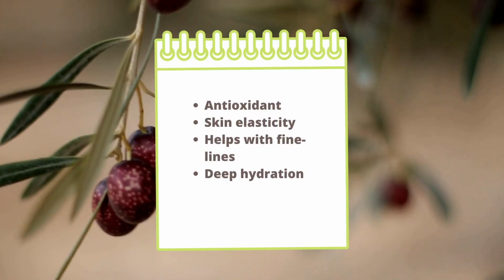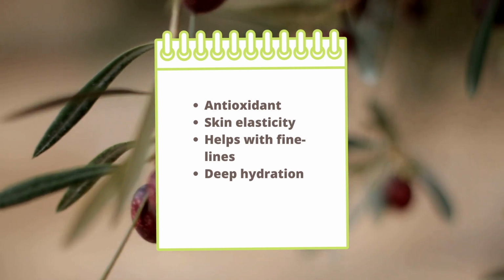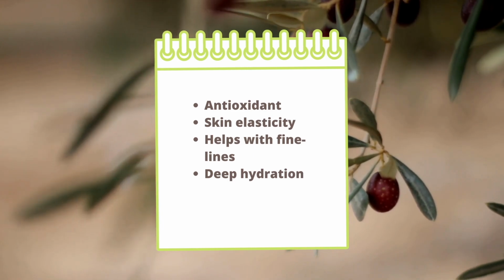The uses of squalane oil include great free radical scavenger, antioxidant, enhances skin elasticity, helps with fine lines, and it deeply hydrates.